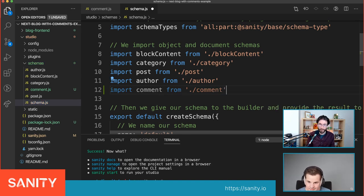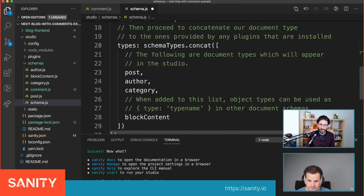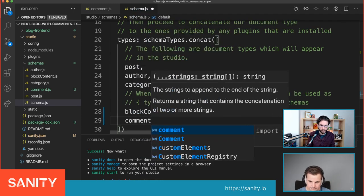And it looks like we're not using that anywhere, so we need to use it somewhere. That's going to be down here in our schema types, in this array. So we've got comment being used at the end.